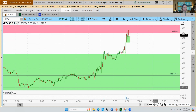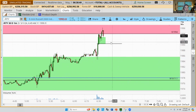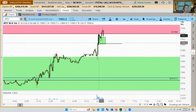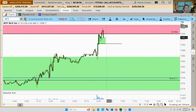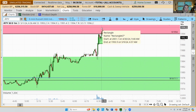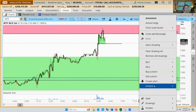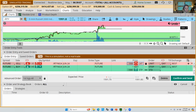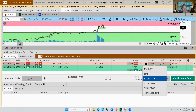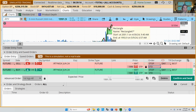Okay, so our entry is going to be below 1990.2. Then I'd place my stop at this high, 1996.2. Sell custom with stop 1990.2. Sell stop order, buy stop. And I'm just going to use that high for right now.